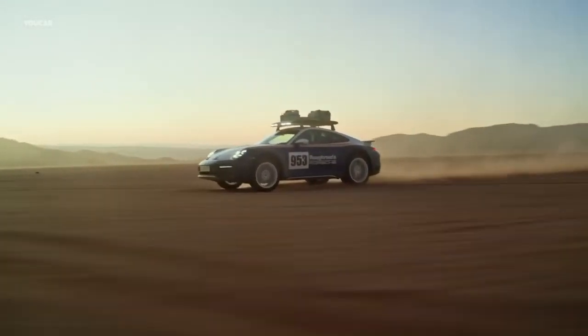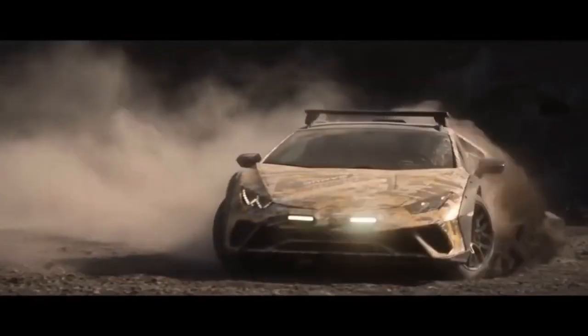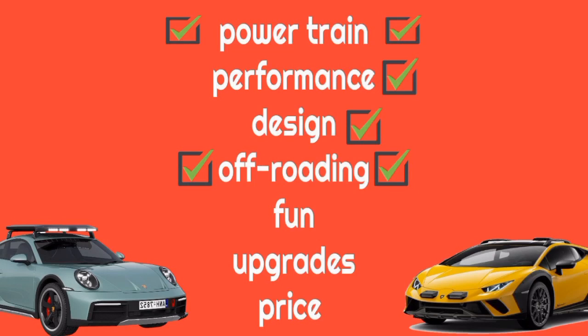The 911 Dakar seems like a car that anyone can drive, but the Sterrato needs a lot of taming and syncing in order to go full send, and that adds onto the fun. So for the very best in this category, I would say it is the Lamborghini Sterrato.